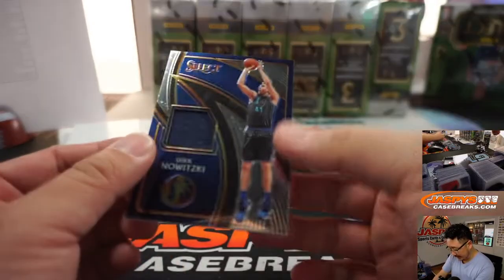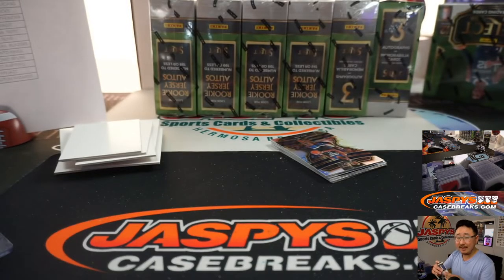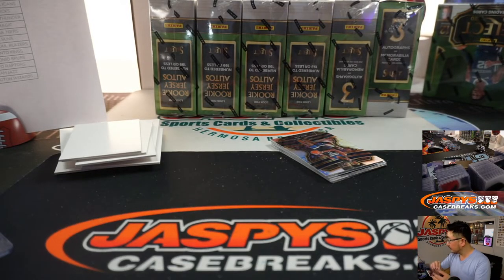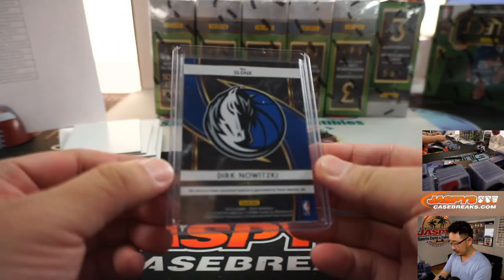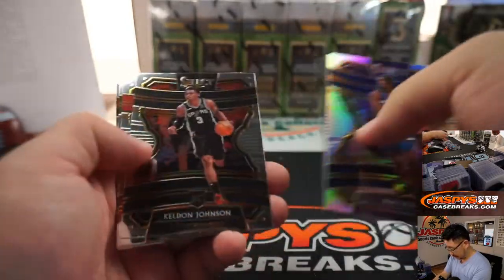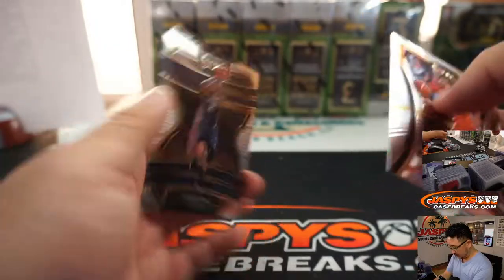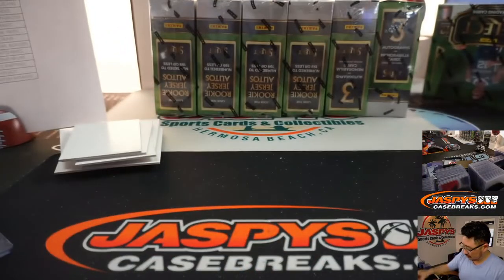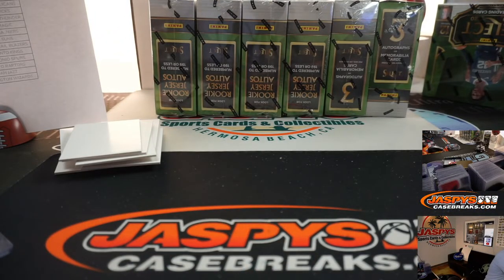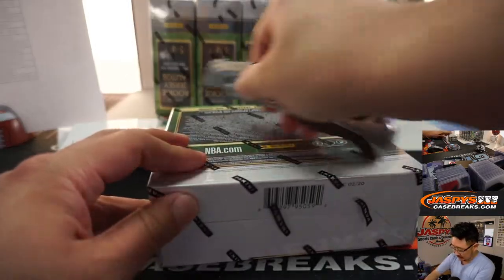There's Dirk Nowitzki. Nice Dirk Nowitzki relic for Evan and the Mavericks. Jalen Lecque, silver. And box six. Good luck.